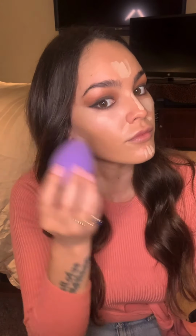You'll see. Okay, so this is a beauty blender. It's already wet. You always want to make sure your beauty blender is at least moist to kind of work that product into the skin. Take this bracelet off, it's bugging me. Okay. Working it all around. And the wetness of the beauty blender helps soak the makeup into the skin, so it looks more like skin and less like makeup.